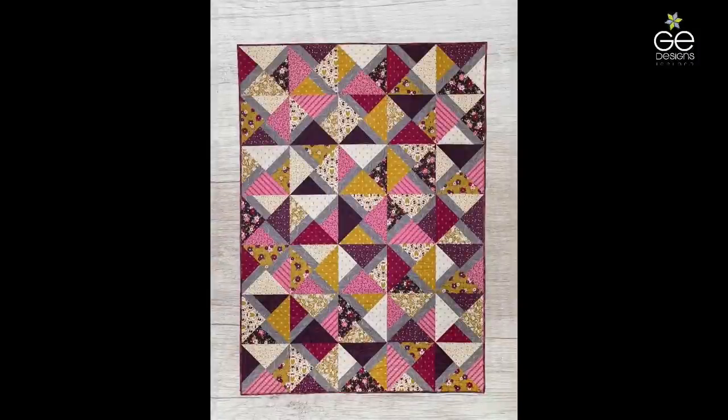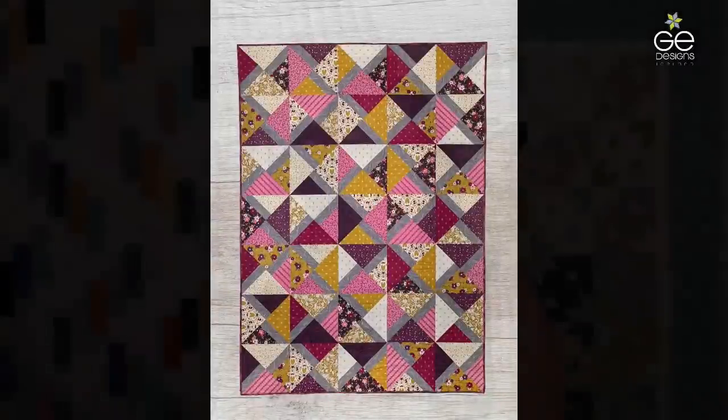You have the fabric requirements. And then last Friday, we sent out the cutting instructions as well. And then we have also a video, a cutting video.